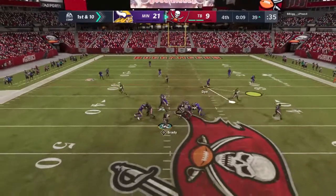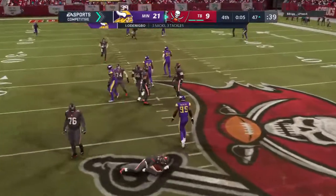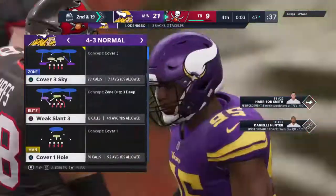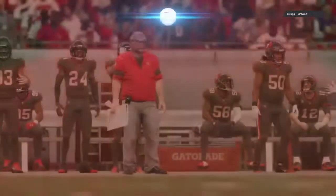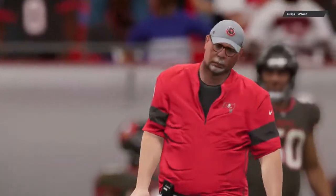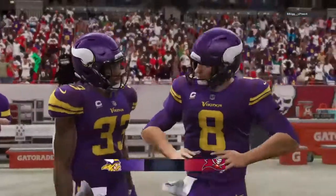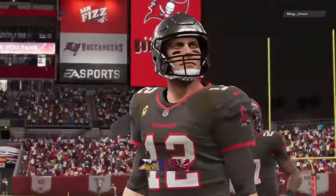On first down, Brady. Pressure coming from the Vikings, and they get there and bring him down. So the final seconds have ticked away in this Minnesota victory, and they were really helped by their defense, forcing three turnovers. I think what we saw in this one, today's defense.